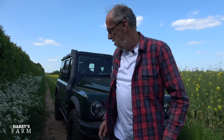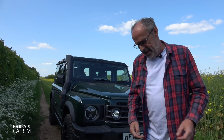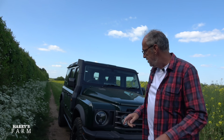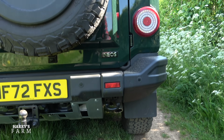And if you're wondering what I've driven up in, this is the Ineos Grenadier. I've had this in for a week to live with it on the farm, as well as doing a Harry's Garage on it. So yeah, you'll be seeing a bit more of this on this channel. I'm going to do a proper review of it, but this one I'm going to concentrate on the crop.